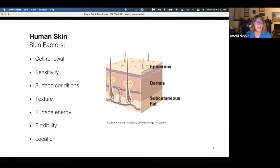Another part of the skin that's important to be aware of is the stretchiness of the skin or the flexibility of the skin. So imagine the difference between the bottom of your foot and skin on your arm. So quite a bit of difference in what we need to look at, as well as the location of the body part. Again, is it contoured, is it flat?